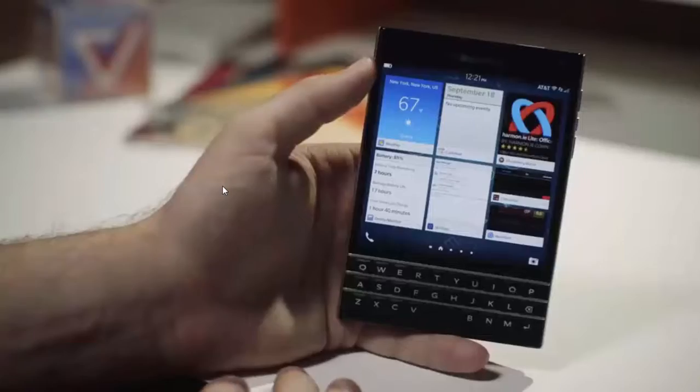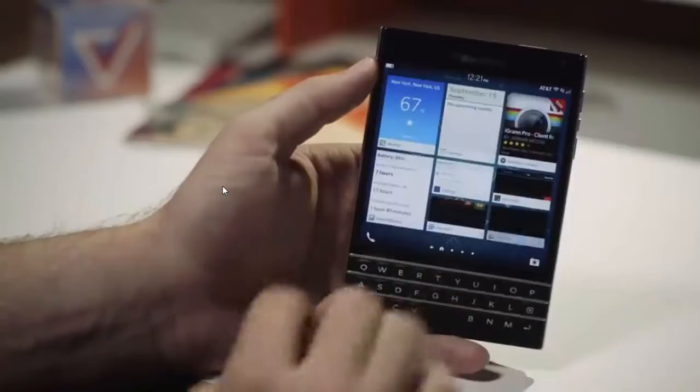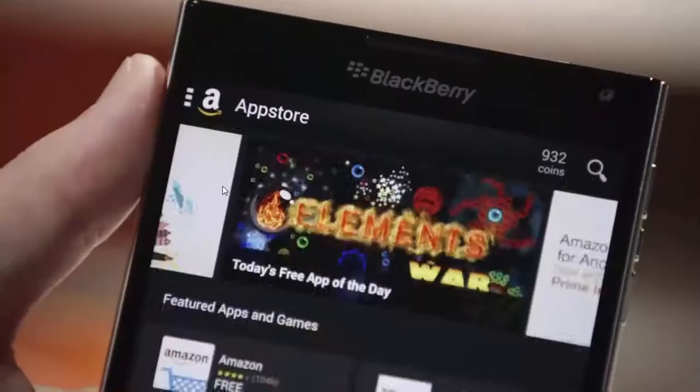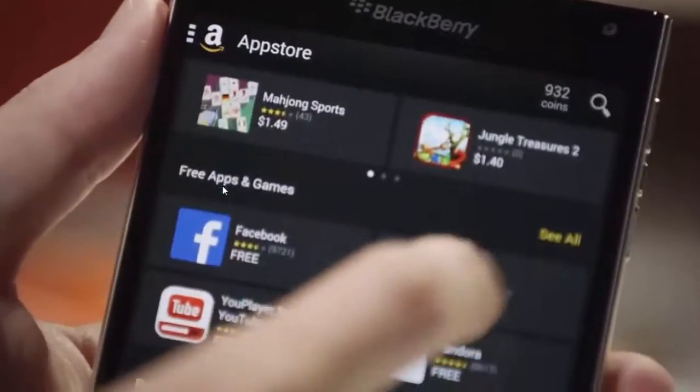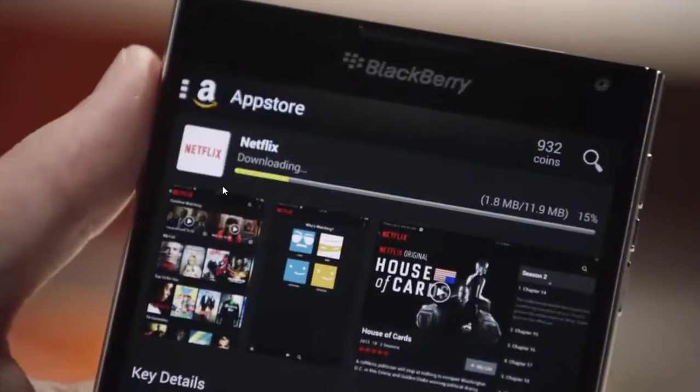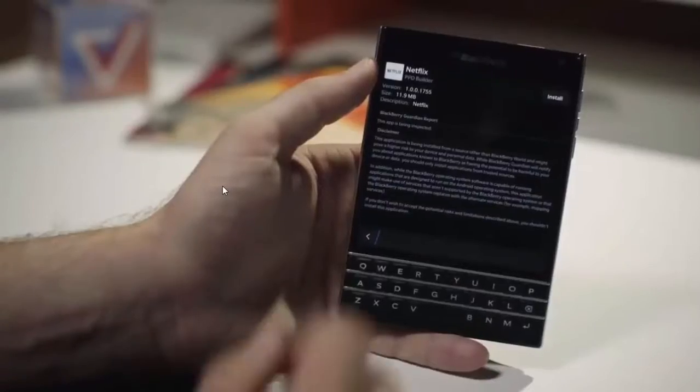To fix its long-standing problem of no apps, Blackberry is now preloading the Amazon App Store on the Passport. It's a huge step forward. The Amazon Store has many more apps than Blackberry Store ever did, but it's still missing popular options like Instagram, Snapchat, and more. Installing apps from the Amazon Store is a chore. It requires multiple screens, button presses, and loading bars before the app is actually usable.